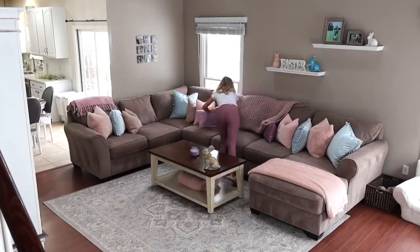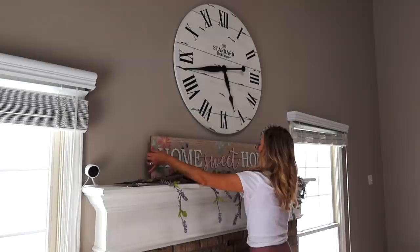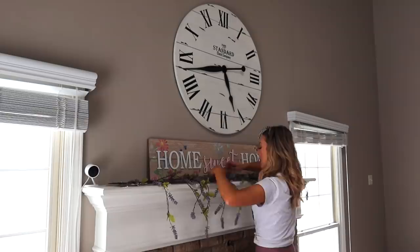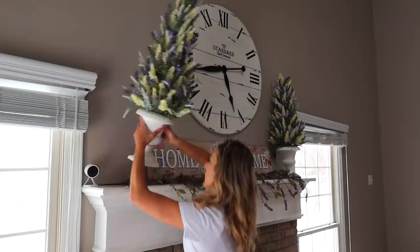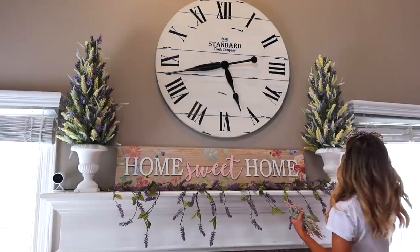For the mantle, I changed things up this year as well. I saw this sign at Michael's, the home sweet home with the florals behind it, and I just fell in love with it. And I got this garland that had some hanging branches that I thought would look really pretty hanging over the mantle. And then I saw these triangular bushes in the white pots at Big Lots. So I added in some of my own sprigs of pink so that it has the pops of blue and purple and pink, just like the pillows on the couch.